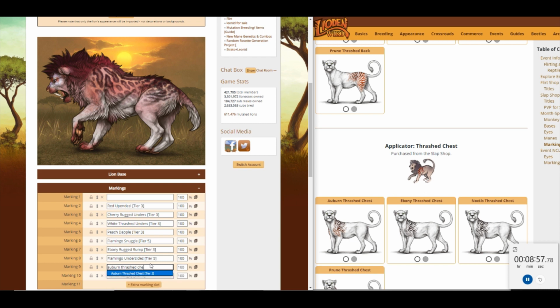Auburn thrashed chest. No. I like the color, but I don't like what it's doing with the Merlot Margay. Let me see if I can put it under the Red Upendazi. Well, I definitely want it above this, so Auburn thrashed. Whoops. Uh-oh. We've got less than a minute.